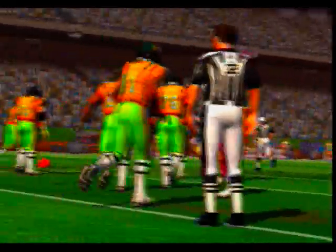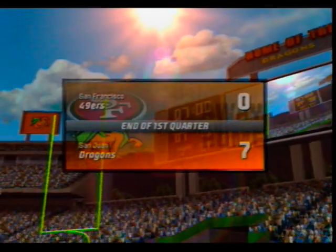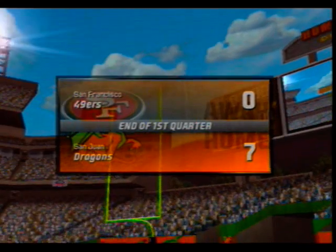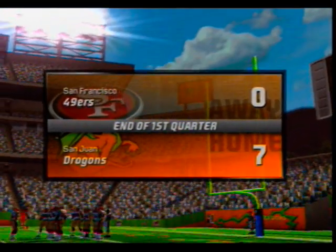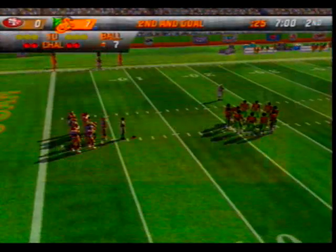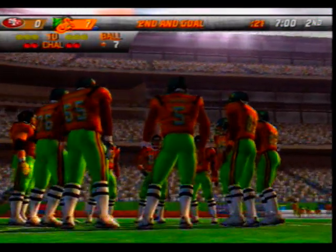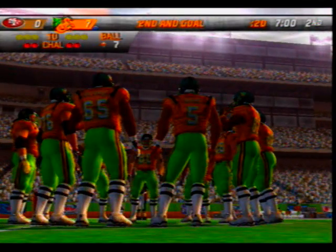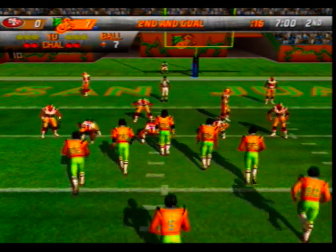You want to get your field goal kicker as close as possible. So losing yards does not help matters. At the end of one, these teams are separated by just a touchdown. With the score, the home team ahead of the 49ers, 7-0. And we're ready to start the second quarter. It's second and goal at the 7-yard line.